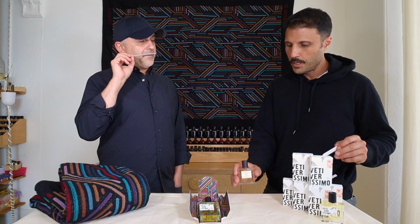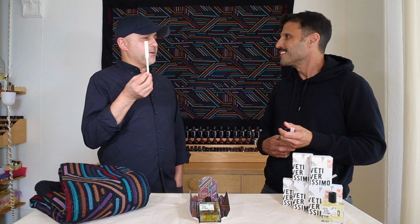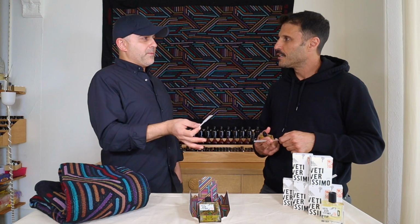So the contrast with very, very clean. It's so clean to me. It's so easy to wear. Do you find it to be one that women would also like to wear?